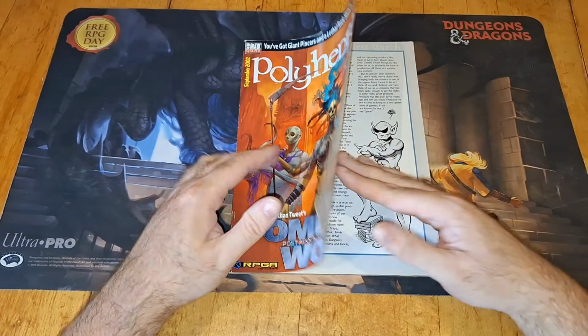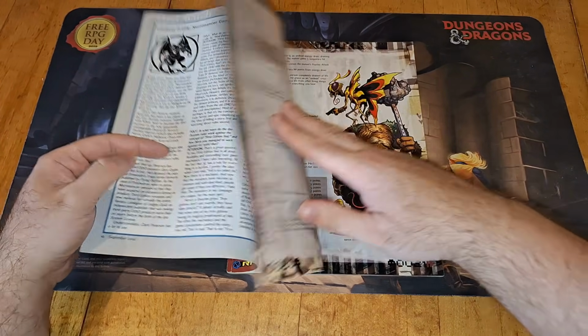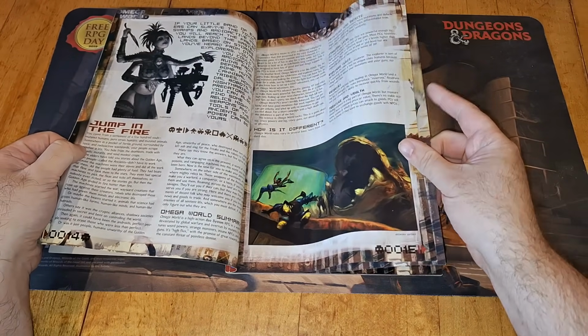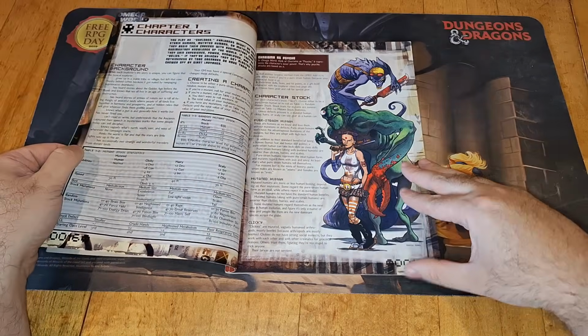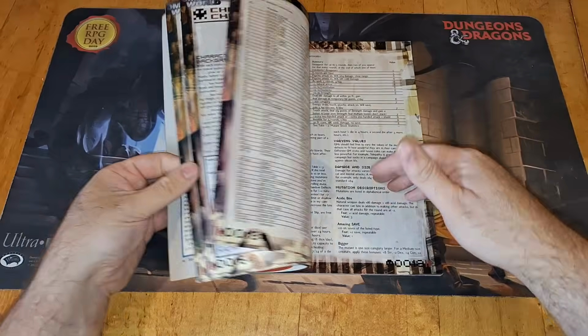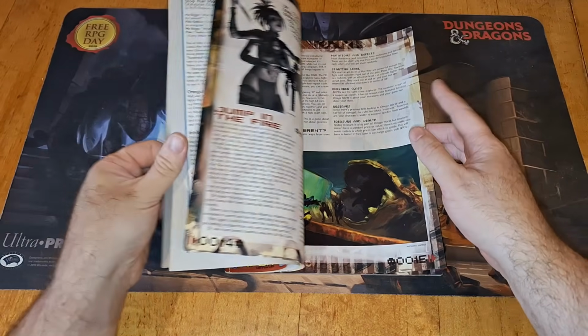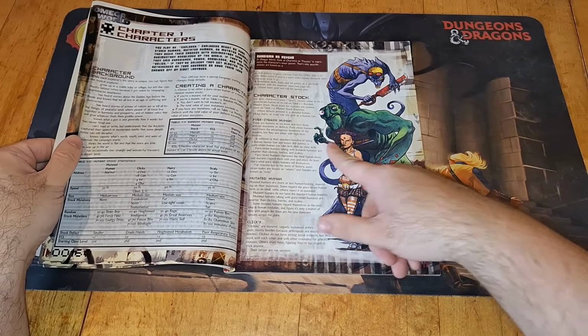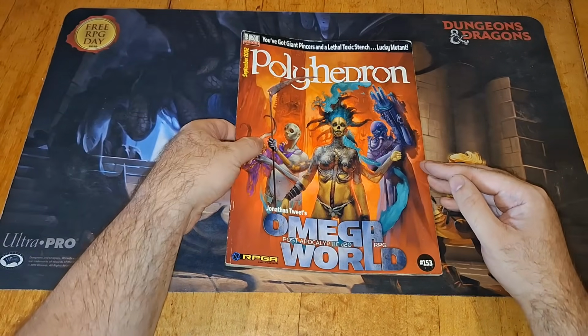So using the D20 rules to create their own sort of post-apocalyptic, mutant radiation setting. You have your clickies, I think they call them, for some of the races. Yeah, clicky, mutated human, pure strain human. Anyway, so this is kind of cool.